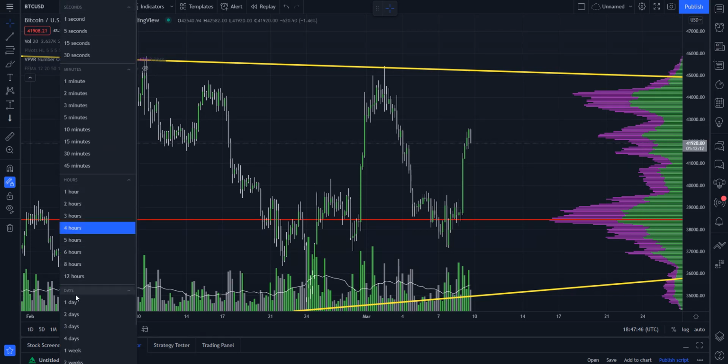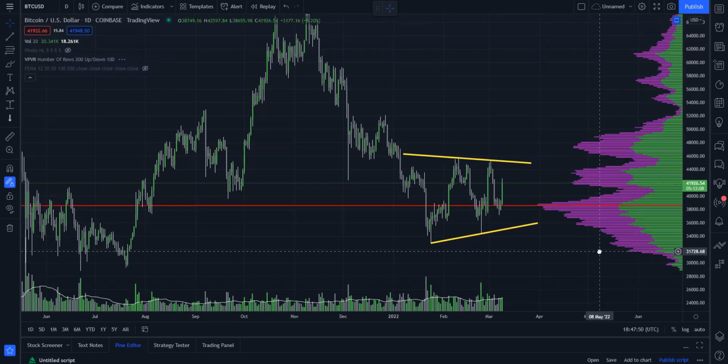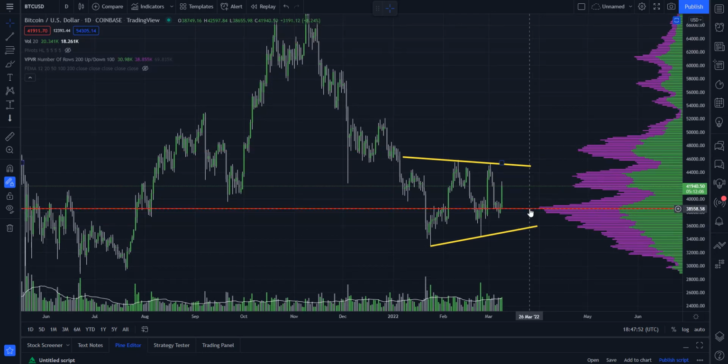Then if we get into the 1 day time frame for support, point of control there, I want to hold about $38,558. That's going to be an area for us. Same deal, guys, watching this area. I just want you to be careful out there. I guess that's the main thing.